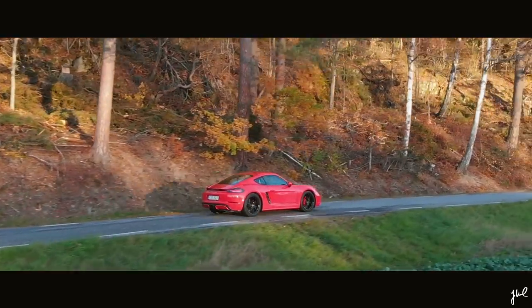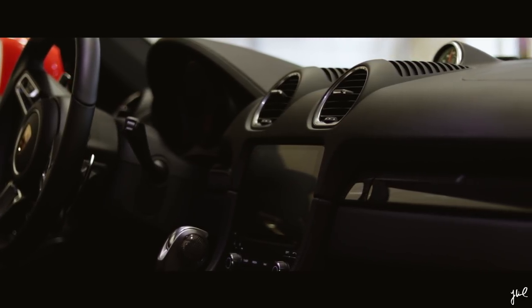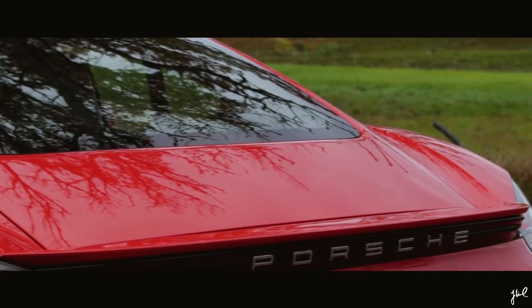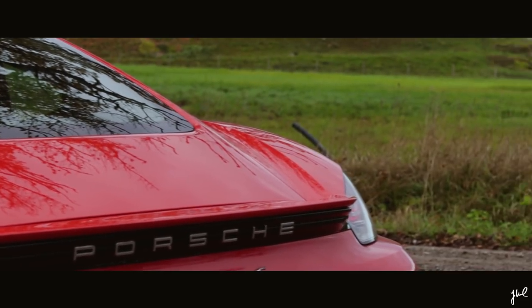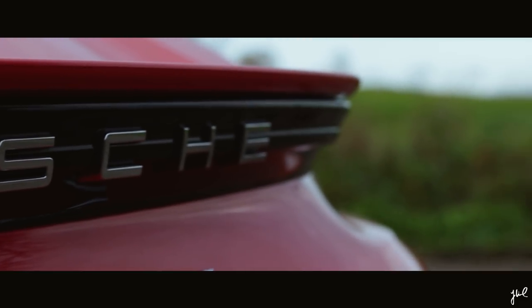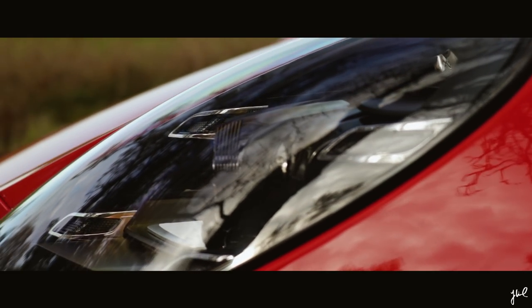The 718 Cayman S is a fast car, and remember, on the racetrack I did complain about the lack of power when I drove the base model. The interior of the 718 is at the same top level as all other Porsche models. Optioning out your 718 would take time since the list has a tendency to grow. But take your time and make sure you get your touch and feel of the car.